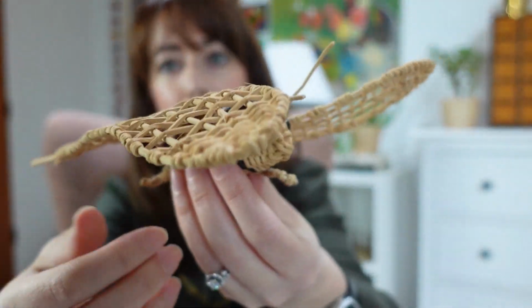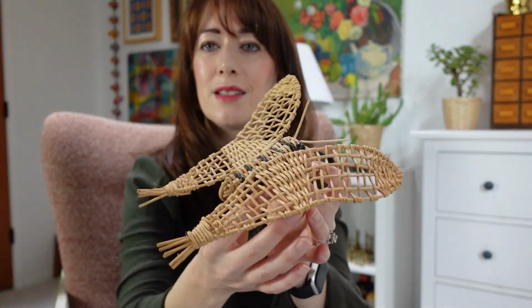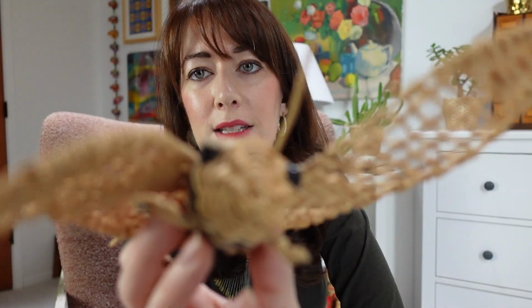I will link the shop on the screen so you can see who I got it from. So the story is, I guess this shop owner's mother collected everything wicker, and they've been slowly going through her stuff, selling off the stuff, keeping what they wanted. And then they happened to open a box and there were all these little tiny wicker animals. They decided to sell them as a set. So it was a set of 4 for $48 and included shipping. So I thought that was really, really good because I have been on the hunt for these little guys, but usually their wings and stuff are missing. So super excited to find this.